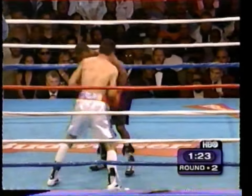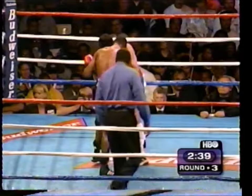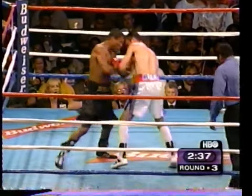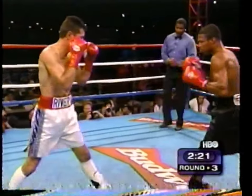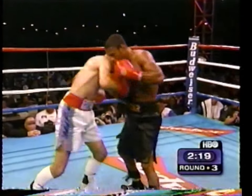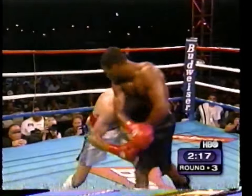Don't get excited. Saw Rivera land. Really strong, determined, well-conditioned fighter out of there. Body shots by Rivera. Mosley comes back with a left hook. It's not 12. That was the best right hand for Shane Mosley that time.